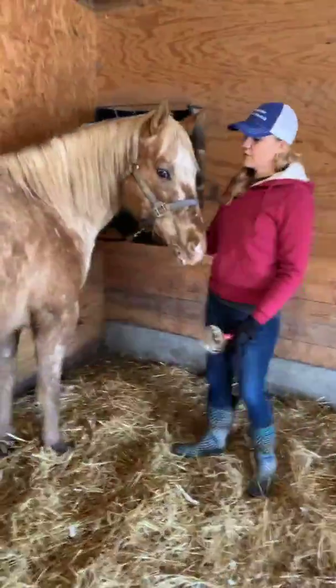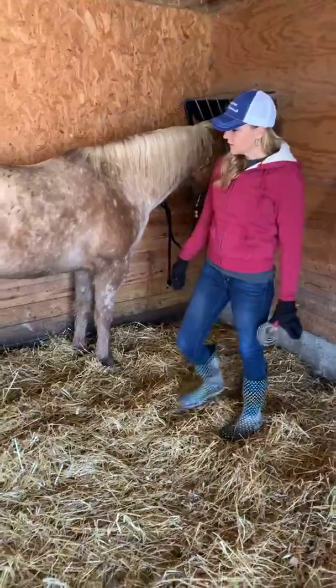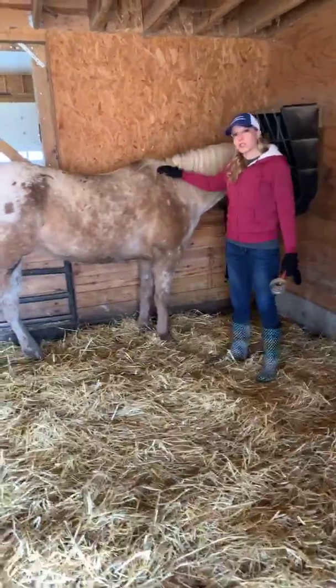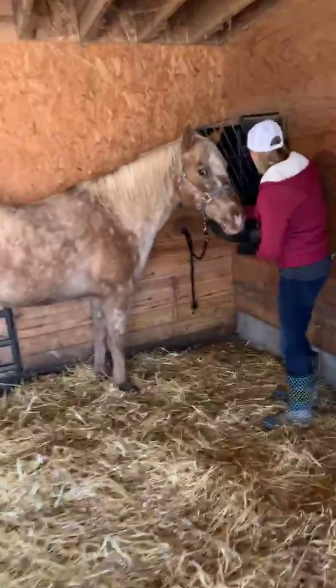All right, so we are here with Pickles. Pickles is an Appaloosa. She is a girl, which is a mare. A mare is a female horse. Pickles is probably about 16 years old. We're not really sure exactly how old she is, but generally you can look at a horse's teeth and tell how old they are, and if she's in a good mood, Pickles will let us see her teeth.